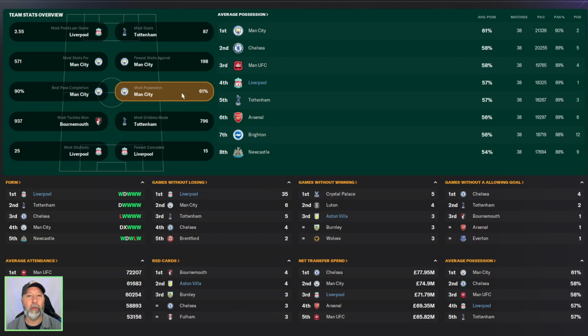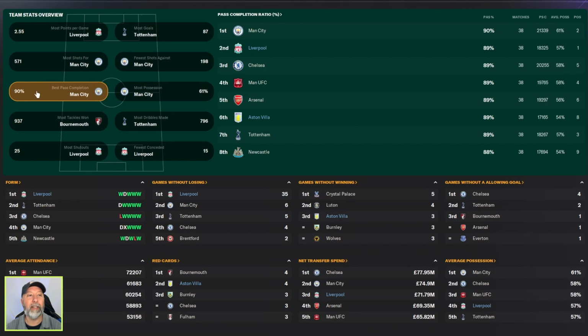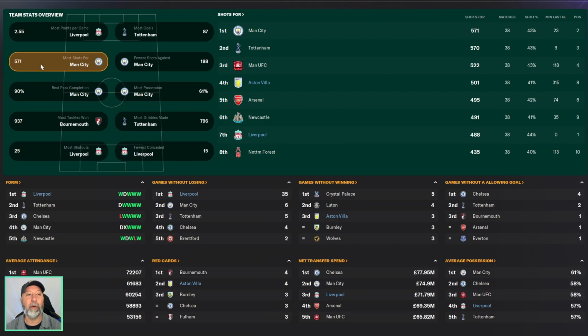Most possession, Liverpool with 57%, just above average. And then best pass completion, Liverpool in 2nd with 89%, very well done, as does Aston Villa. And most shots for Aston Villa this time around in 4th with 501, Liverpool in 7th with 488.